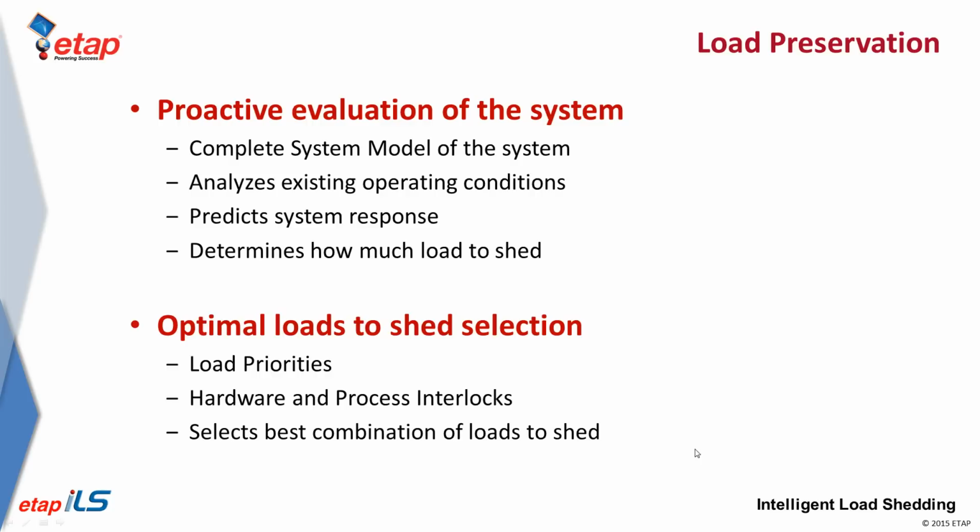The proactive evaluation system also analyzes existing operating conditions, predicts system response, and determines how much load to shed. ETAP ILS monitors existing operating conditions and uses this information to determine system response. This allows for a much smarter and faster intelligent load shedding. It then uses this information to determine how much load to shed for a given transient or steady state disturbance.